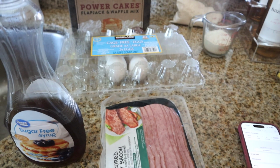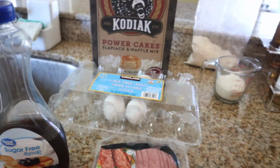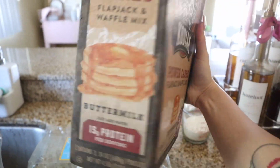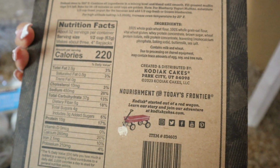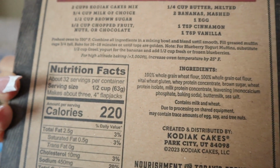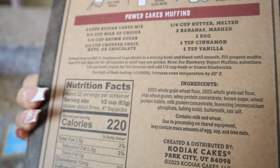This is the first meal that I'm going to track, so I'm going to show you guys how I do it. Once you get the hang of it, it's going to be so much easier. So these are the pancakes that I'm going to be eating today. These are the macros. Over half a cup, 220 calories, 2.5 fat, 37 carbs, and 15 grams of protein. So we see here that serving size says half a cup. It's 63 grams. If you have a scale, you can use a scale because it's more accurate than actual measuring.